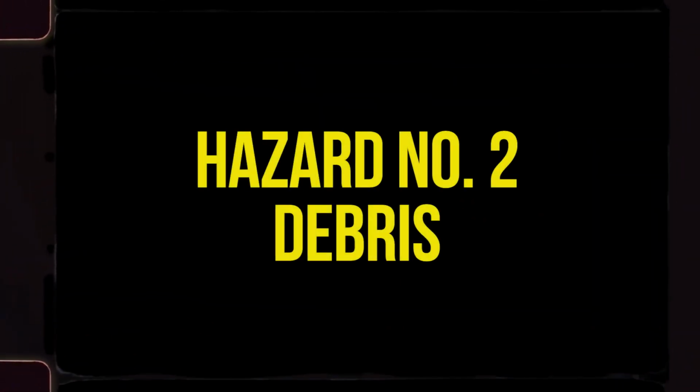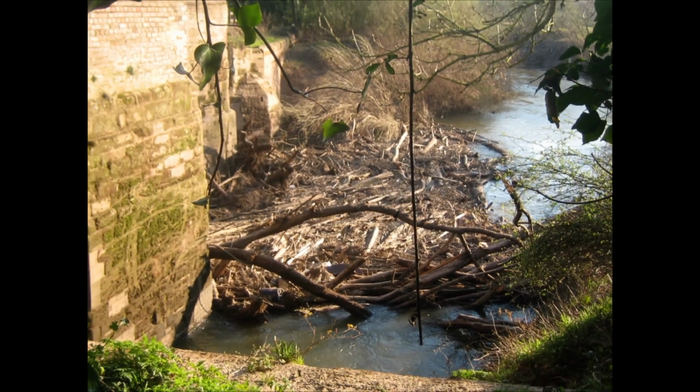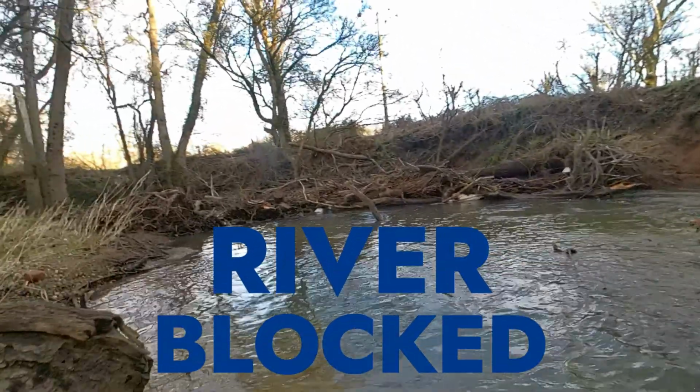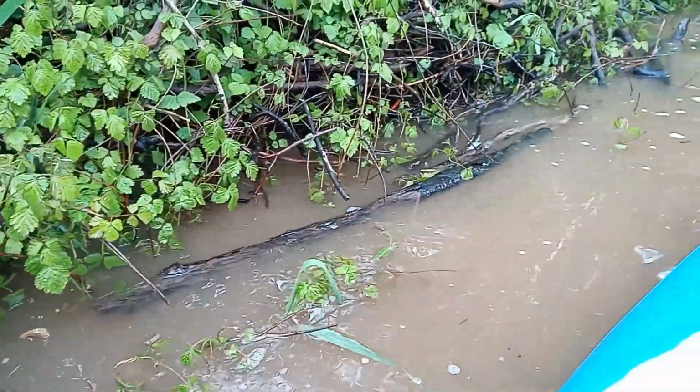Hazard number 2, debris. The level of the river against the bank increases and this can catch and drag down debris into the main flow of the river. It's not unusual to see branches, trees, garden chairs and other interesting items floating down the river. These items can crash into you and cause you to capsize and or injure you.